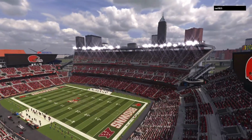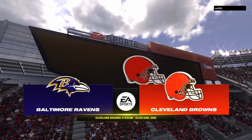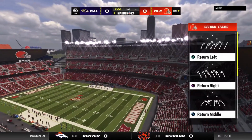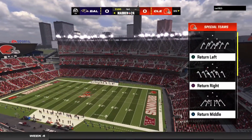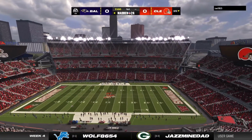EA Sports coverage of the National Football League brings us to Cleveland Browns Stadium on the shores of Lake Erie. Today it's week 4, and we've got what should be a great one here, as it'll be the Baltimore Ravens taking on the Cleveland Browns.